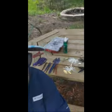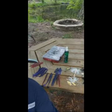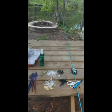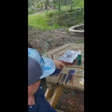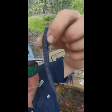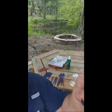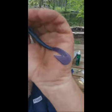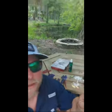Here's what we got to choose from. Got some worms, some tackle, some bug spray. Got some spinnerbaits, some jigs down there. But I think I'm going to go with the darkest WeGo worm I could find. See, it's a WeGo worm. Even says WeGo on the tail. You can't see it because it's moving around. I don't know if you can see that or not. It says WeGo. Don't mind my dirty hands.